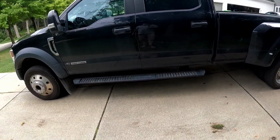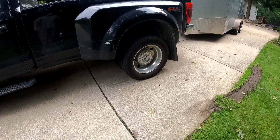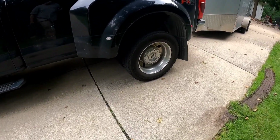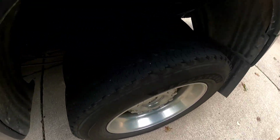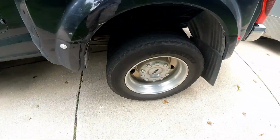And then I do have a couple electronic upgrades, which I'll show you guys here in a second. What do we got on the back end? Yeah, we need tires. I mean, that's the thing. So we got some, you guys can see. It is what it is.